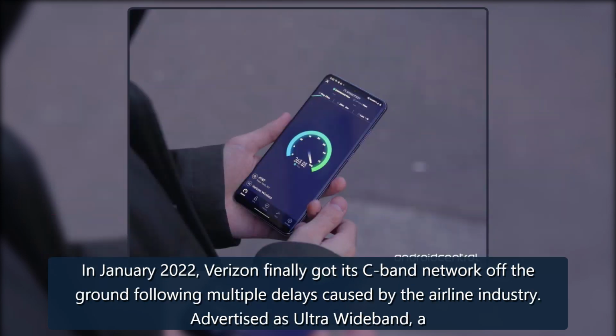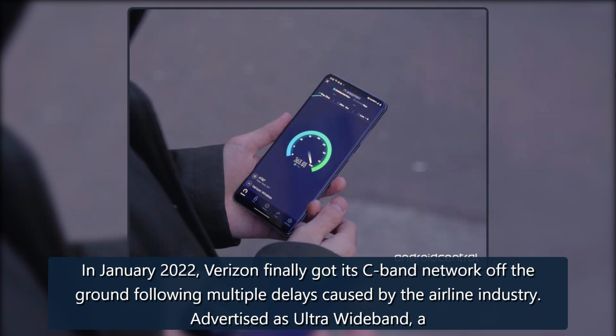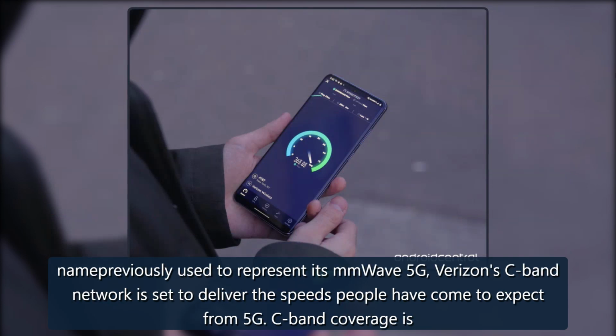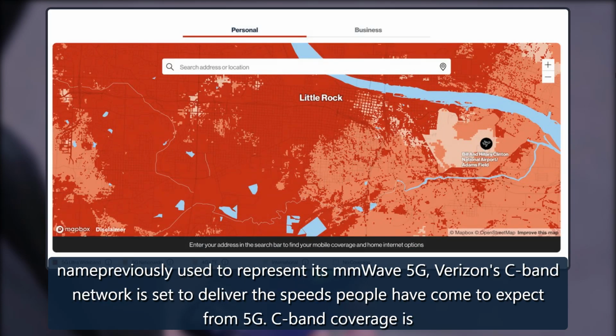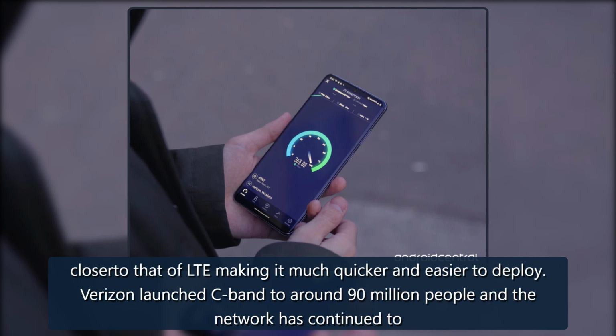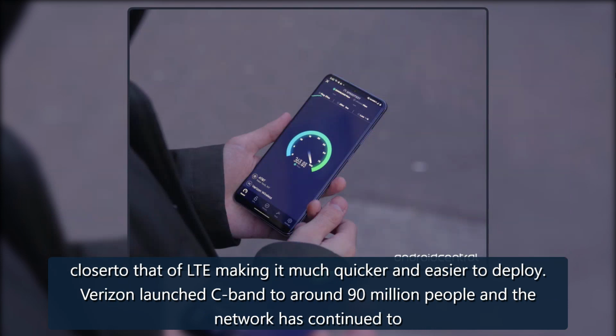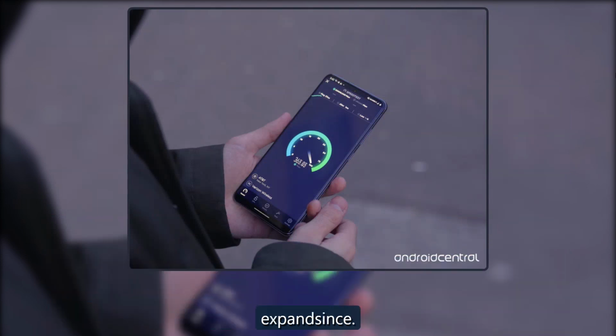In January 2022, Verizon finally got its C-band network off the ground following multiple delays caused by the airline industry. Advertised as ultra-wideband, a name previously used to represent its mmWave 5G, Verizon's C-band network is set to deliver the speeds people have come to expect from 5G. C-band coverage is closer to that of LTE, making it much quicker and easier to deploy. Verizon launched C-band to around 90 million people, and the network has continued to expand since.